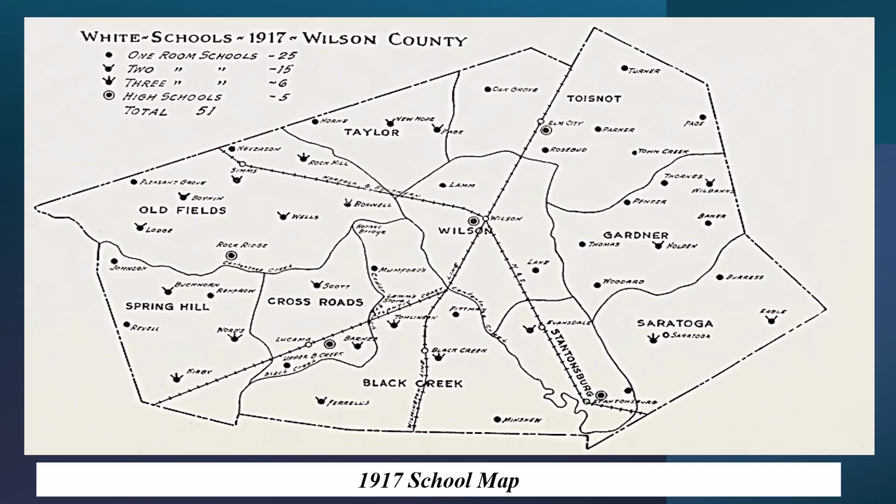This is a map of Wilson County schools from 1917, and this is a map showing only schools for white children. And you can see there are a total of 51 schools, and over half, 25 of them, were one-room schools, 15 were two-room schools, 6 were three-room schools, and there were 5 high schools. And this map shows how many schools were located in each township.